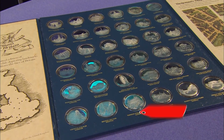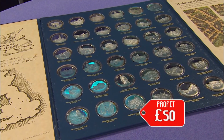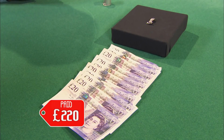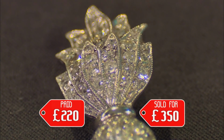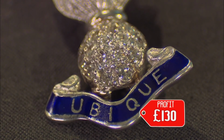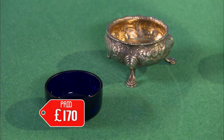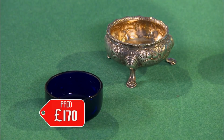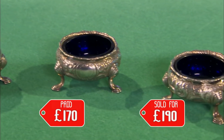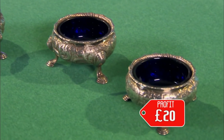As for Corrie, she sold the silver coins onto a coin dealer for £560. It's a nice brooch, I like it. I love military items, yes. But I do feel that is its monetary value now. Meanwhile, Mark shifted the Royal Engineer's sweetheart brooch to an English military dealer for £350. They are by David Hennell, the 1747 George II, and it is nice to get a set of four. He sold all four salts for £190, making him a nifty little profit.